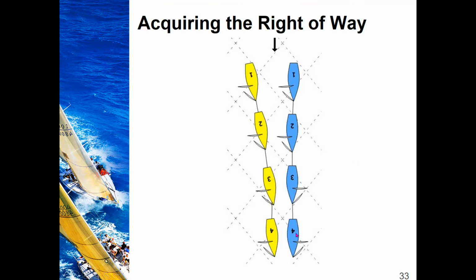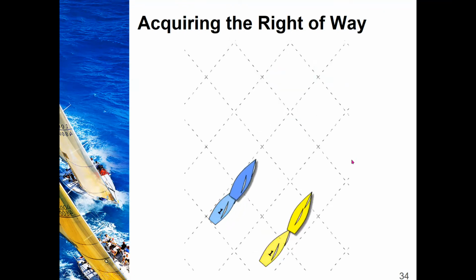Now at position 4, blue doesn't have to say anything. She can just start coming up, and yellow has to respond. Tactically it may not make any sense, so you keep going straight. It all depends on the tactical situation.